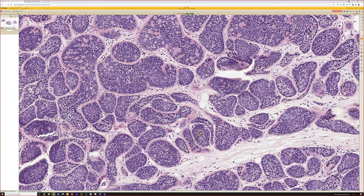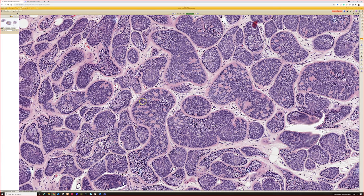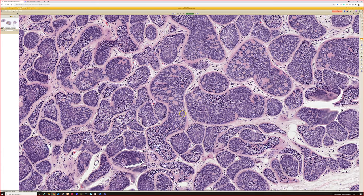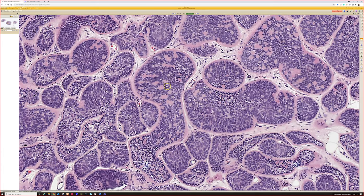So in cylindromas, you tend to get basement membrane wrapping around each individual nest like this, like a kid took a pink crayon or marker and made a perfect outline. Maybe not a kid, maybe an adult, because it's so perfectly drawn. Or a really artistic kid. My kids actually draw better than I do, so maybe I shouldn't be ageist like that.